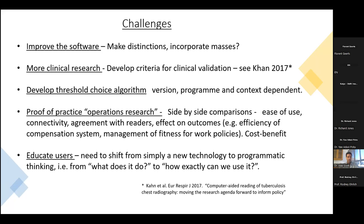I mean agreement with the doctors using it, because if the doctors and the clinical assistants, clinical radiographers, see things they don't agree with, they're going to lose faith in the CAD. And of course, the effect on outcomes and the efficiency of its compensation outcomes, management, fitness for work, or screening for TB in relation to cost.